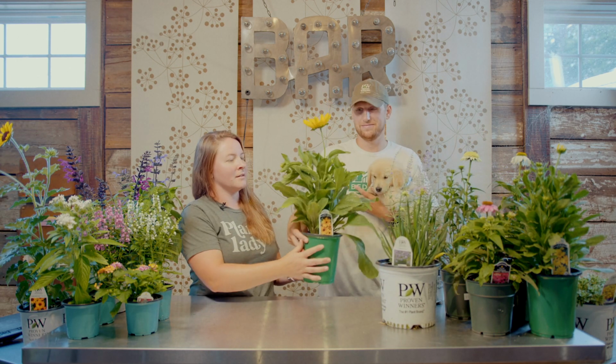If you smell it, it has a very strong onion scent, which is great for deer. Actually, a lot of these that I'm going to show you are deer resistant as well. I know y'all love those deer resistant options. So that's a great one too. Option number two.